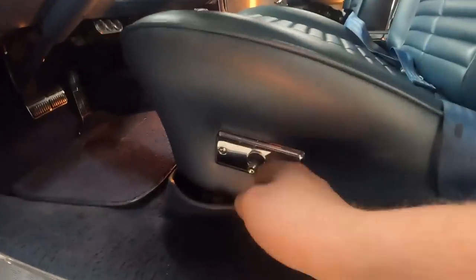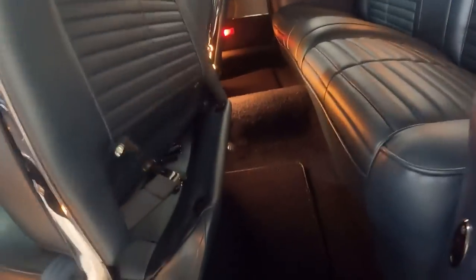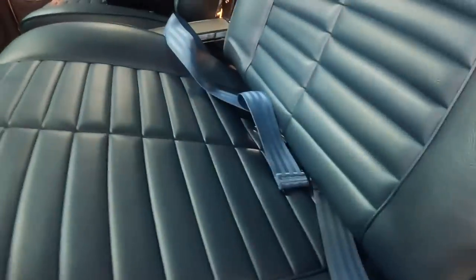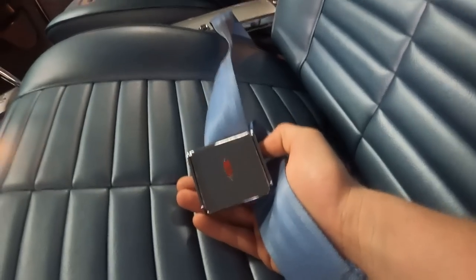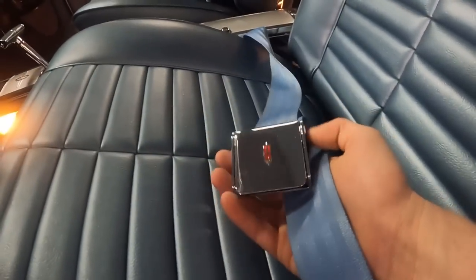This one's got power seats. I just love all the bright work on the seats as well. Notice how the seat back comes up. Take a gander at these seat belts. This is what seat belts used to look like. They look like amusement park and or airplane seat belts. I actually prefer these. These are nice seat belts.